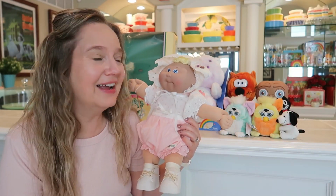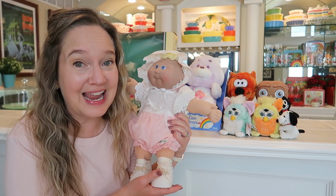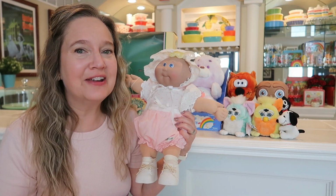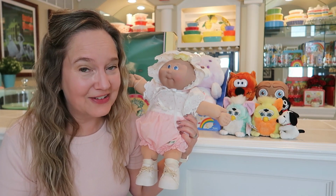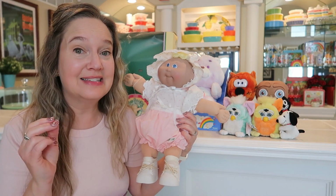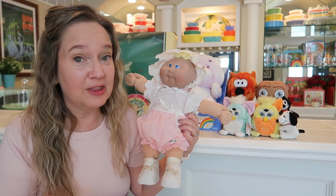So y'all know I love Cabbage Patch Kids, especially the Coleco Kids from the early 80s, because those were the ones that I had as a kid. And so my friends know that I love Cabbage Patch Kids, and two of my friends messaged me and said, you gotta go to this estate sale. They have a Cabbage Patch Kid still in the box.